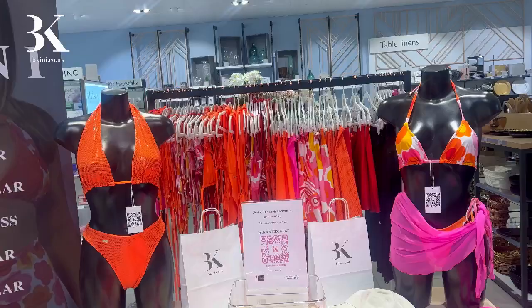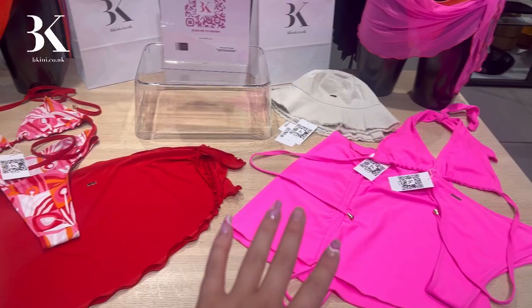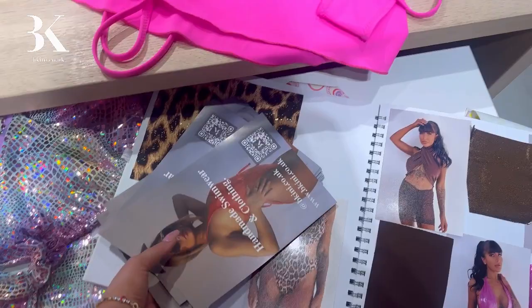Okay, so this is what we've gone with. We've gone for the flower and then the foil. We've changed this to hot pink because it's been literally orange forever. And I put this one back on the table because it's a bestseller. And yeah, oh, I've got to move these. But yeah, this is how it's looking.